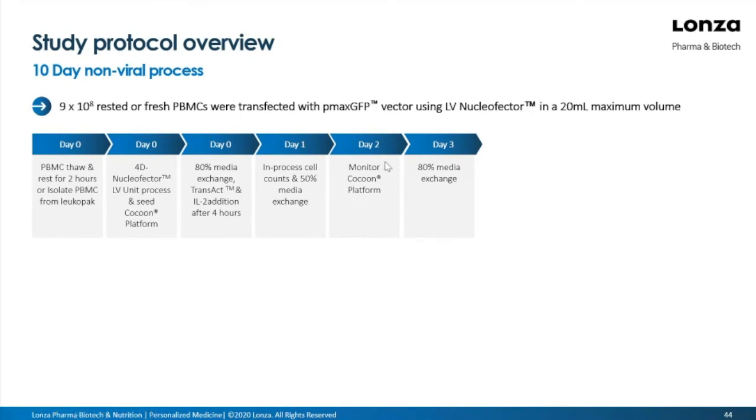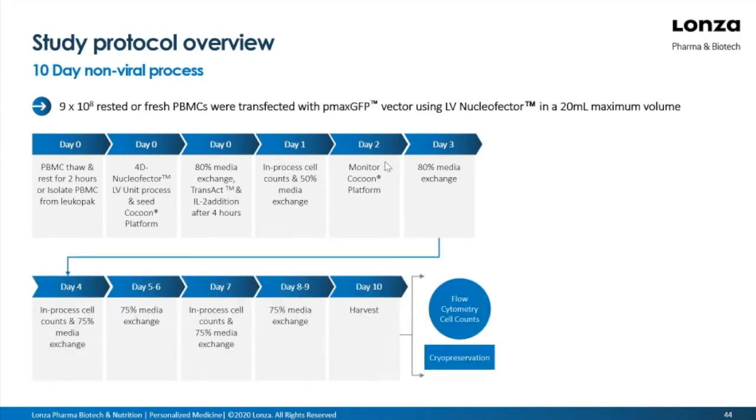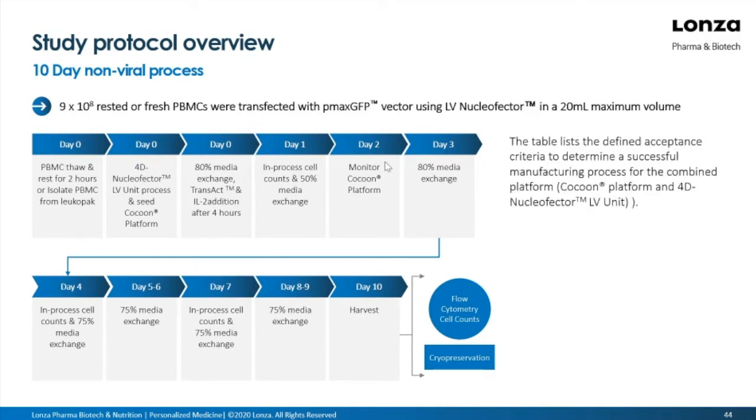We can stop it to withdraw some sample for cell counting. And then day 4 to day 10 is the same media exchange, also removing samples for cell count. And on day 10, we harvest the cells. Some of them we use for flow cytometry and cell count, and the others we cryopreserve as the transfected T cells.